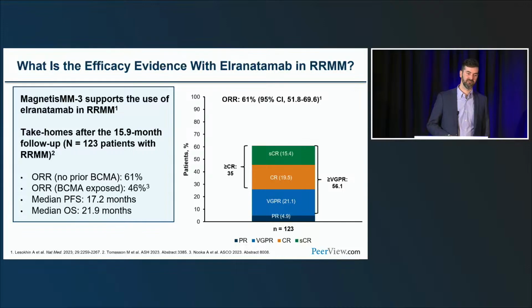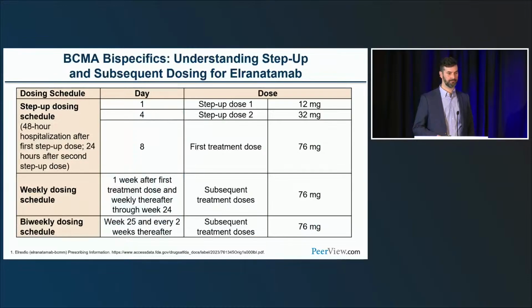You can see the depth of responses broken down on the chart on the right. Again, 35% of complete response or stringent complete responses. Those are really good numbers when we're talking about this late therapy, late in the game.